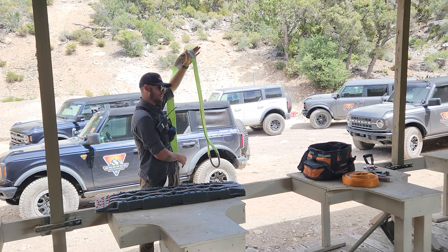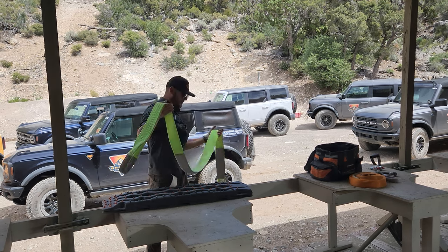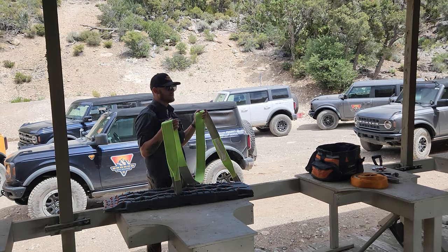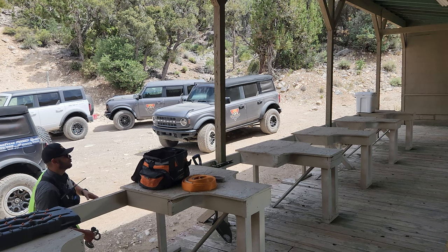So yeah, going back to Tread Lightly. Tree straps, very helpful. Now this is multi-purpose. You could also use this as a tow strap. So if a vehicle breaks down on the side of the road, connect it, pull it down the road nice and easy.